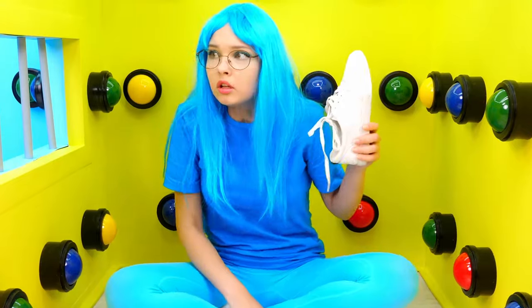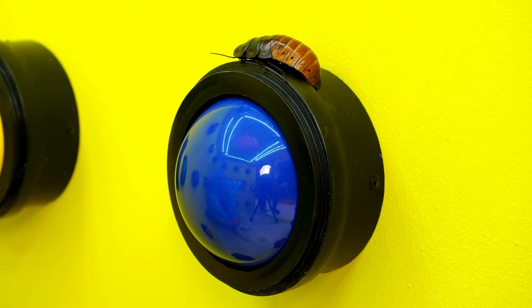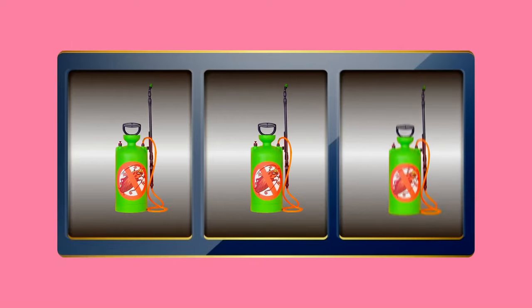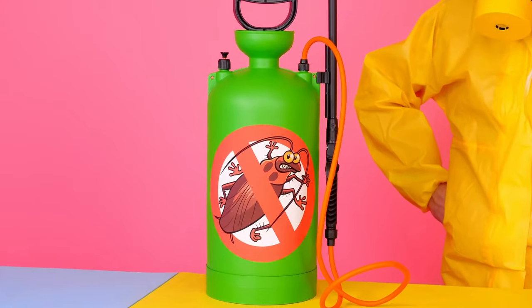Yeah, well, I still managed to get it. Okay. I might not have your sneaker, but I've got this white shoe. That'll do. Where are you, you disgusting vermin? Ha! There's one right on a button! I'm gonna get you! Awesome. Looks like that solved my problems. Time to exterminate some cockroaches.